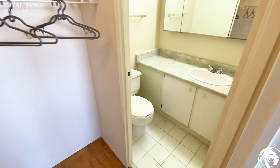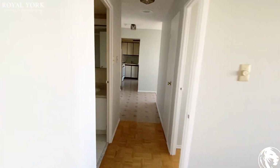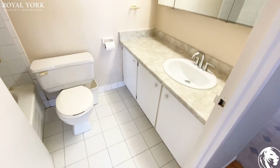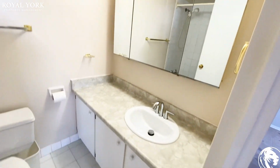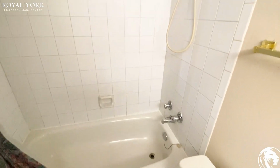There you go. Lots of cupboard space. It's great. And here you have the main bathroom. Lots of cupboard space. And a bathtub, a shower.